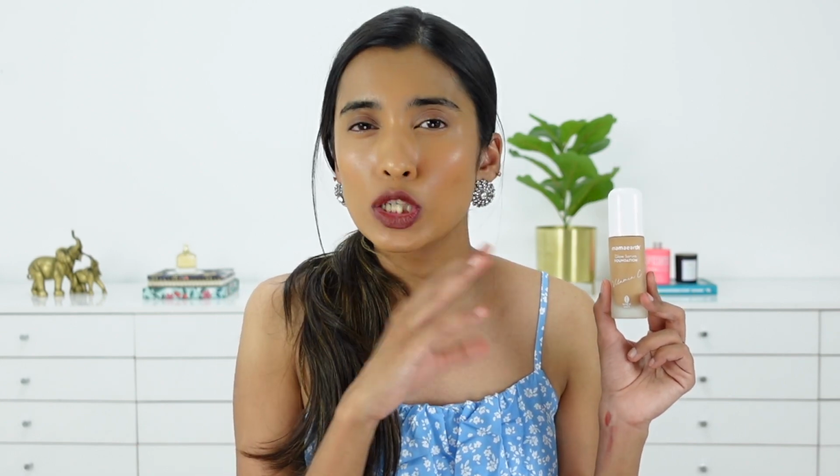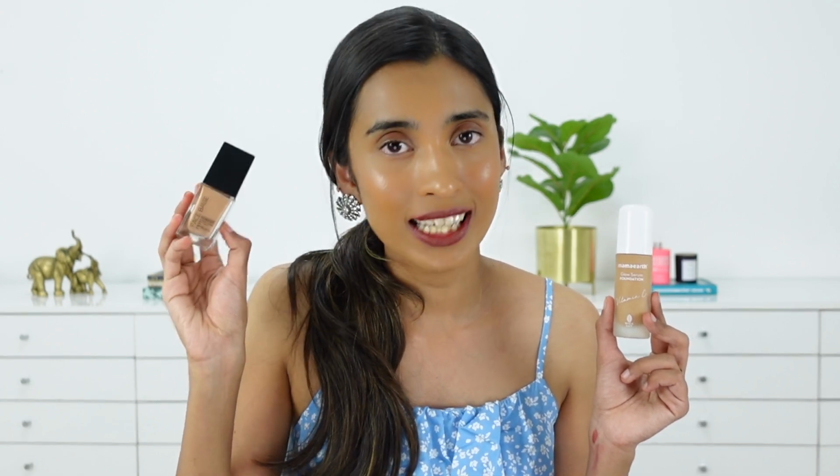It has a nice glowy, dewy finish to your skin, and I think this would work for all skin types, but more so cater towards people of my skin type, that is normal to dry skin. So if you wanted something similar to this, or you're just on the whole looking to avoid buying similar products, I think this product is very similar to that.